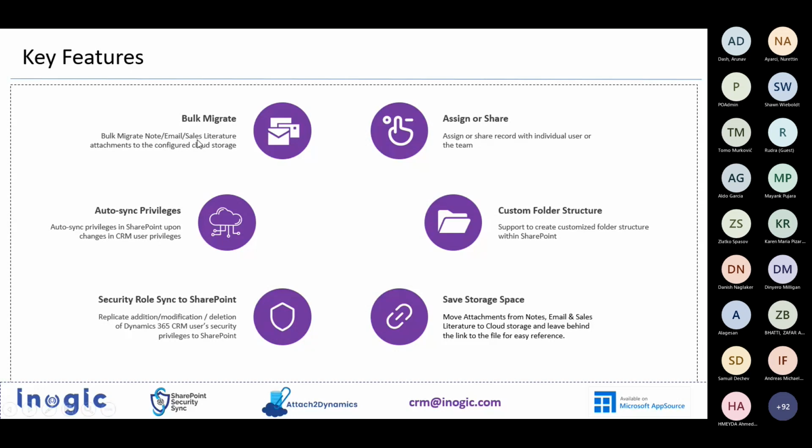Any changes made to the security role of the users in the CRM will be replicated in SharePoint. Now, bulk migrate. As I was saying about the storage issue, many organizations face this: you have a lot of history of attachments residing in the system, and you want to completely move those attachments to the configured cloud storage, SharePoint. With the help of our bulk migration tool, you can simply migrate all of that attachment history from the CRM to SharePoint, thereby reducing the CRM storage space.